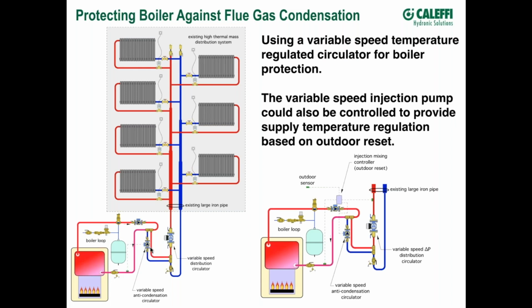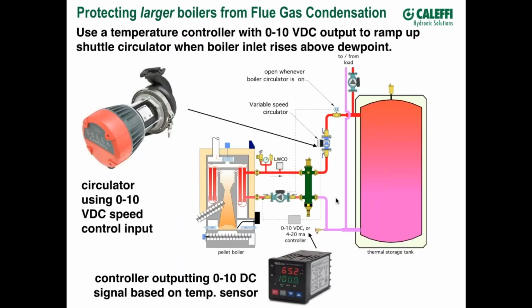This is just a zoomed in detail of this area, but I've put an outdoor sensor and a supply temperature sensor on it. There are standard controls in the industry that can do this. Not only will this provide boiler protection, but it will provide outdoor reset control of the supply water temperature to the distribution system. So very much a state-of-the-art control upgrade for that old cast iron radiator system.